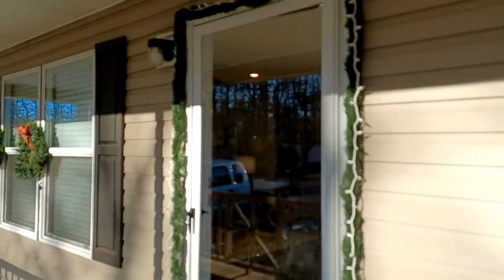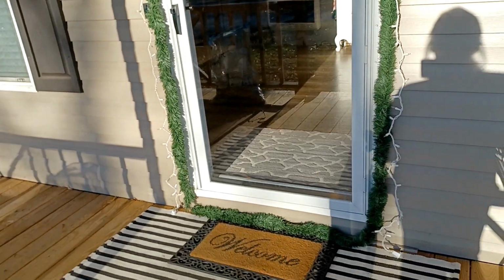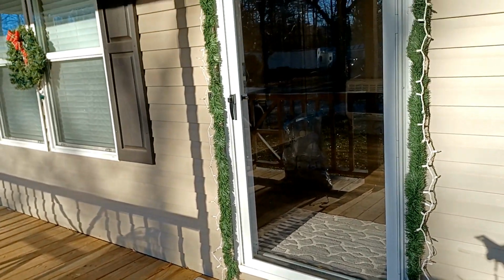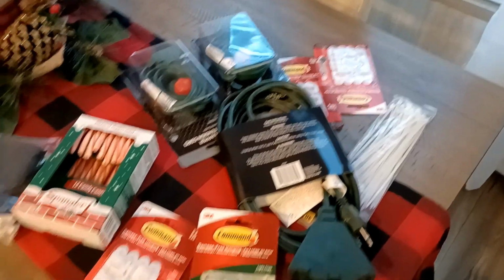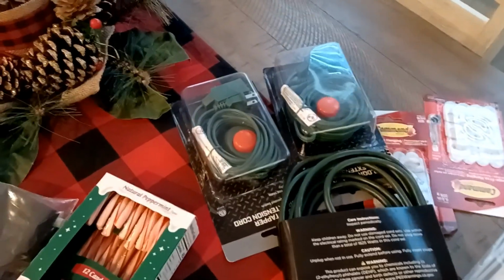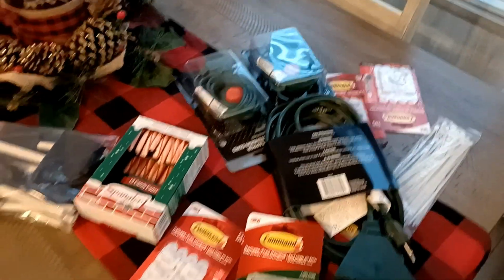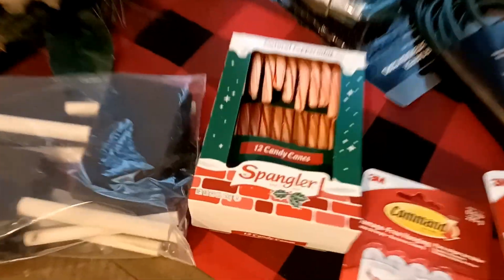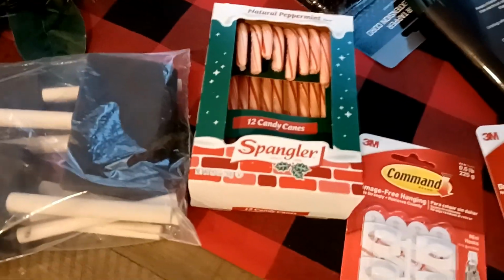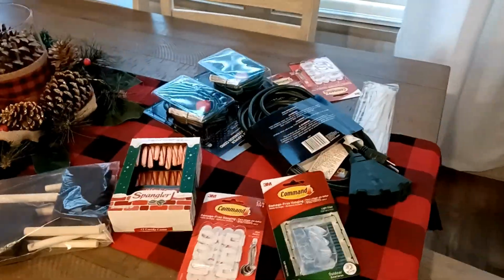So here's what I've got so far. I need to go to town and probably get an extension cord and then also get some zip ties to hold everything down. So I got 4 packs of command strips and 3 extension cords, which those are, you just step on them and it turns it on. So I thought that was cool. And I did get some original candy canes for the tree because my entire life growing up, my dad always had candy canes on the tree.